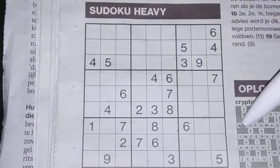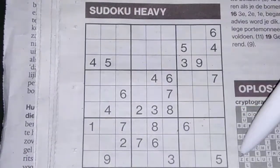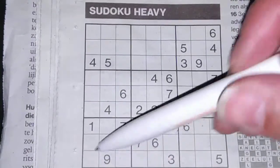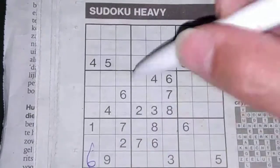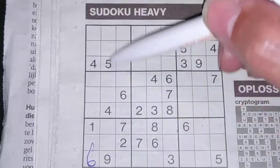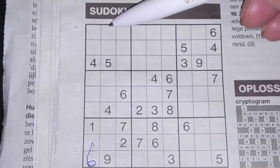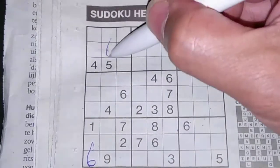We have a 6 in this row, a 6 in the row below. So in the last row, the only 2 places for a 6 should be here or there. But I see here 6, no 6 there. 6 should be here. 6 in the first column, 6 in the third column. So in the column between, the second column, the only 2 places for a 6 should be here or there. But I see here 6, no 6 there. 6 should be here.